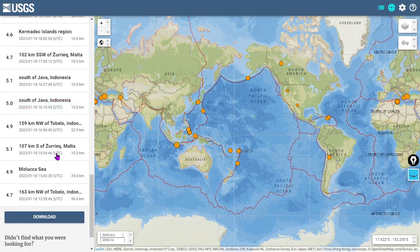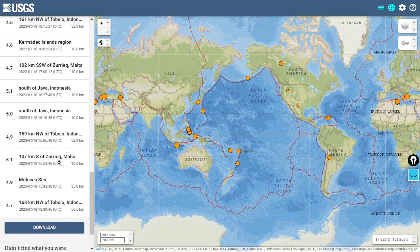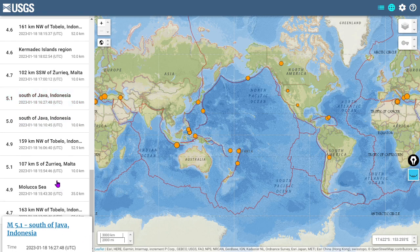.5 at Indonesia also, and a 5.1 at Indonesia. I believe those are actually, are those aftershocks? I don't think those are aftershocks. Anyway, let's continue on.